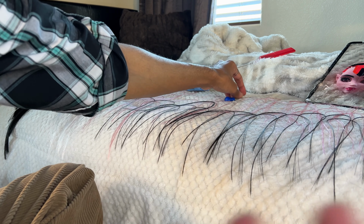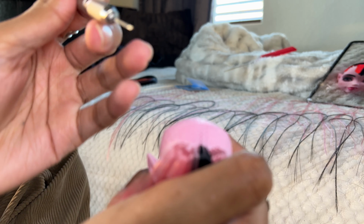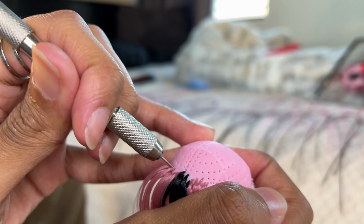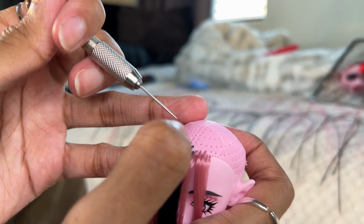So right here, what I'm doing is making my own hair plug so that I can give her that thatched parting. That thatched part line look, you know what I mean? Like how they come out of the box.